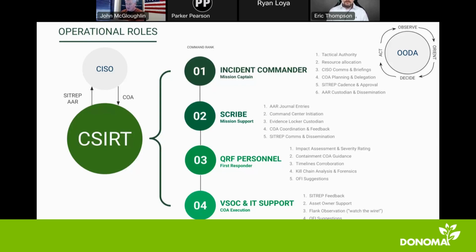Okay. I'm going to direct this one to Eric. What's the difference between a vulnerability assessment and penetration testing?